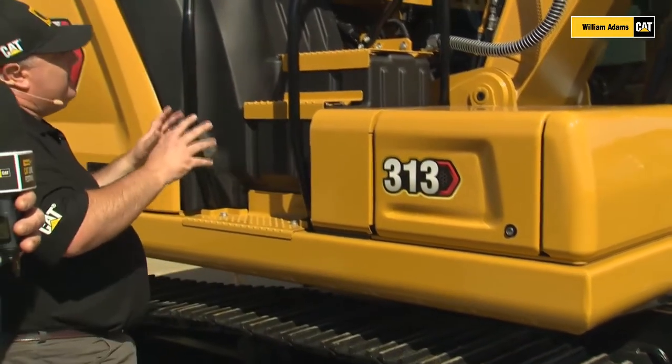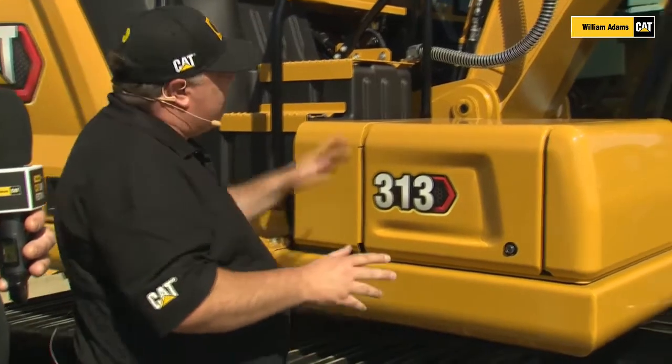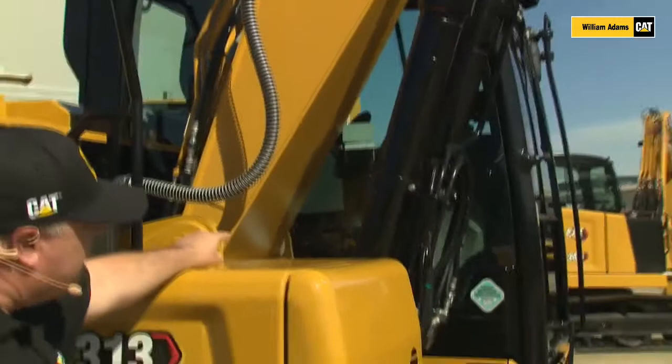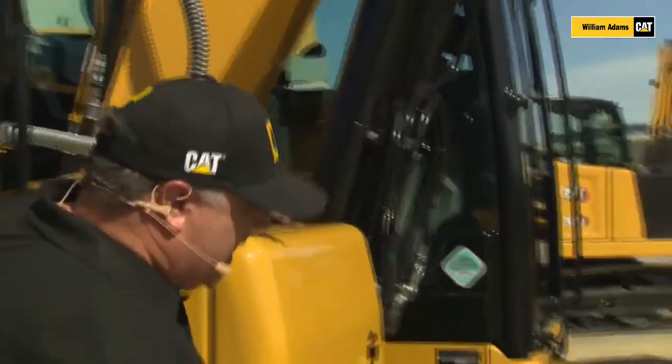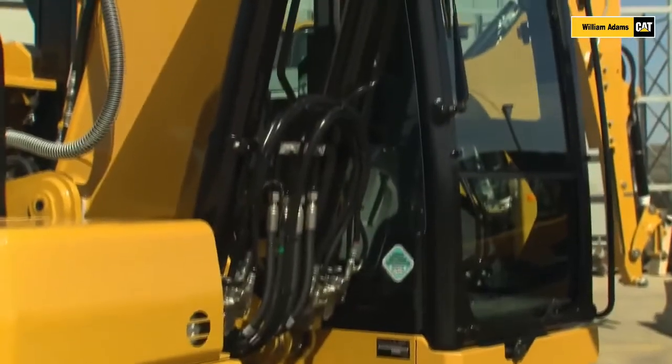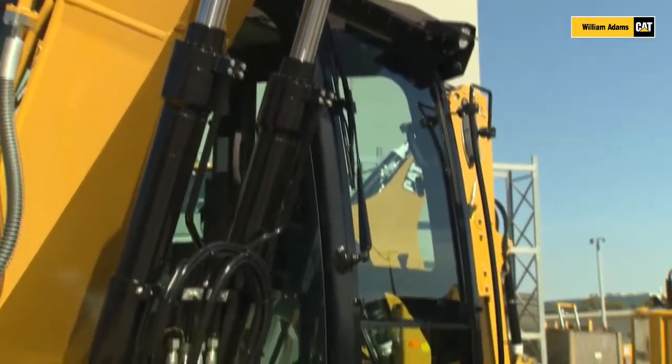Okay, commonality. The thing you're going to notice straight away is visibility. I want you to get a shot in and have a look. There's no operator sitting in this cab, but have a look at the glass area in there. Have a look how low it comes down here. Have a look at your visibility into here. I can see what the operator's touching. You can't do that on most excavators, especially in this size class.